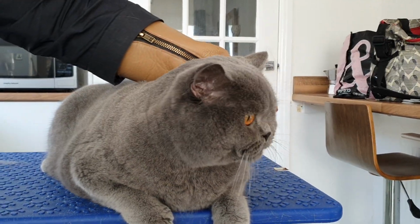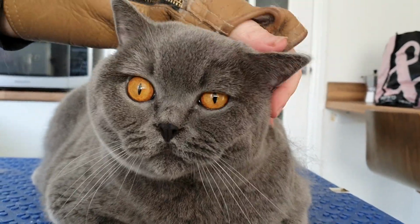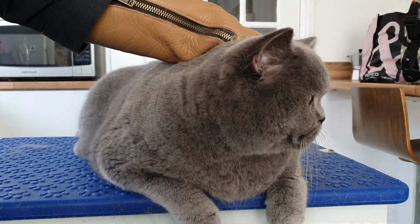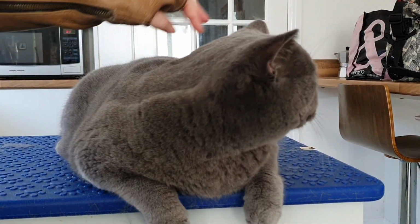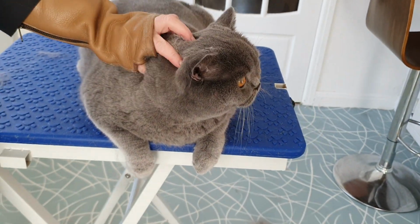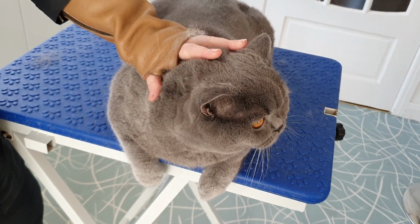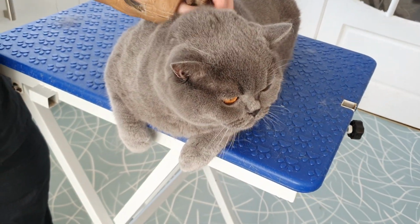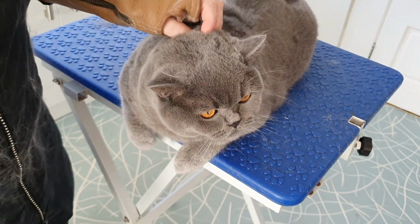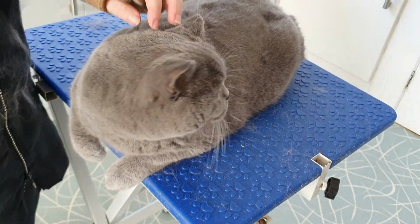So this is Troy. And Troy is a really, really stunning British blue short-haired cat. Now he's come to us today. His coat is very dense, goes with the breed, but he feels very thick, and it's all full of dead hair. He just needs a really good groom through, and he is a little overweight.